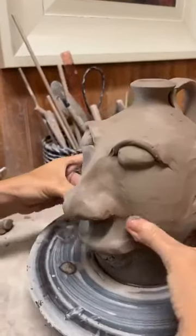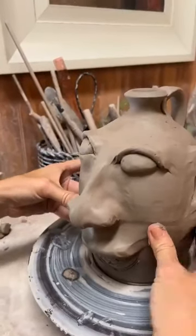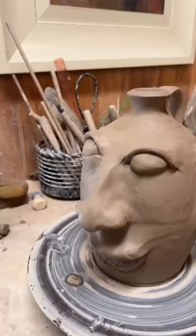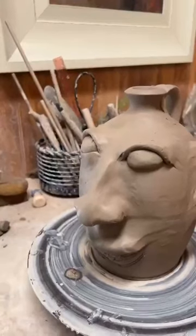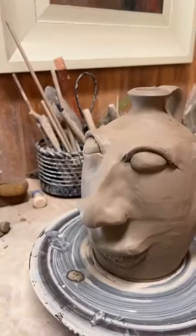It really is. Humidity in the air? You really have to take the seasons into account. In the wintertime, the pots might last longer sitting out. In the summer, they could dry overnight. If I leave them uncovered and they get too hard, I've messed up. Okay. You do have to consider the humidity.